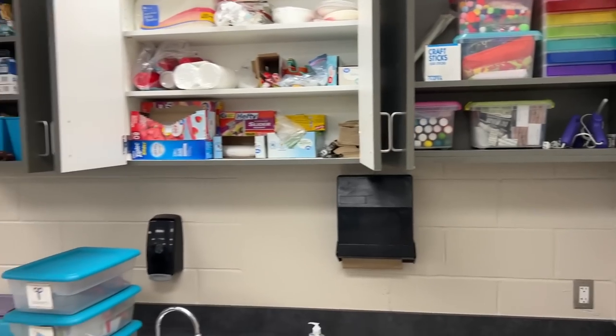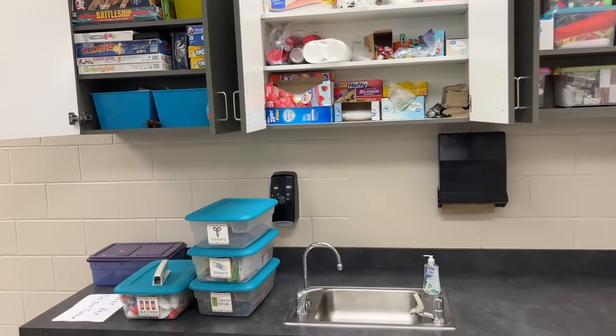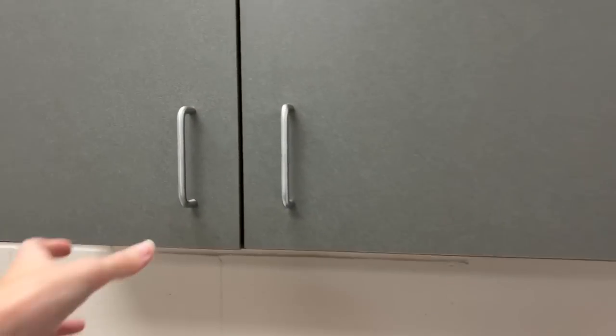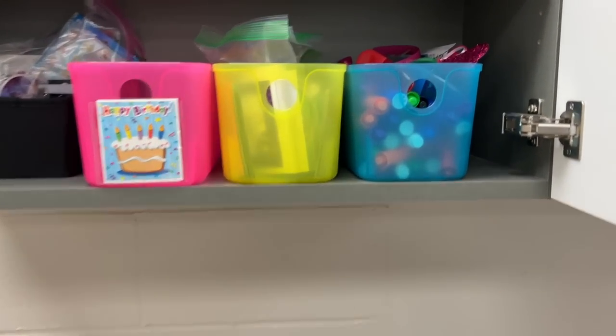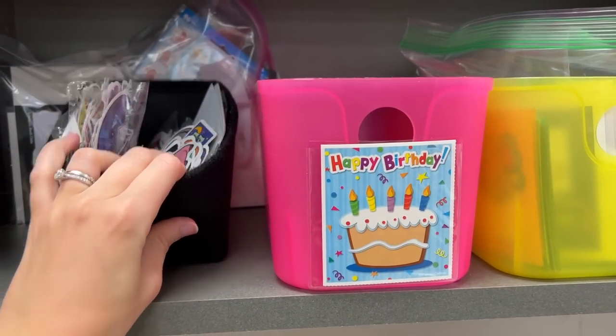But that's what it's looking like. I still need to find a home for these things. I haven't figured out how I'm going to do supplies just yet. And then I came over here and did a little bit in here, just working on unpacking boxes. So there's a couple of things like my markers, my calendar set where I keep my birthday stuff, and sticker store stickers.